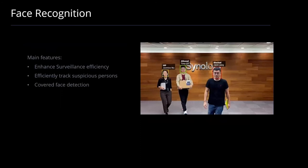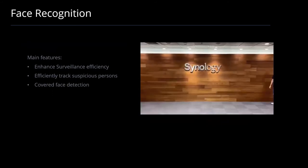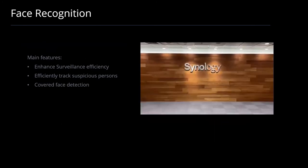And the last thing is facial recognition. For example, if you do not have a receptionist, you can import employee information into the face database. When a non-employee enters the office, the system can automatically issue a notification. You can also create a watch list and set alarms once blacklisted people show up in your office or in your shop. And if you work in retail, you can also detect whether or not people are wearing a mask and send a notification to your staff so they can take action immediately.